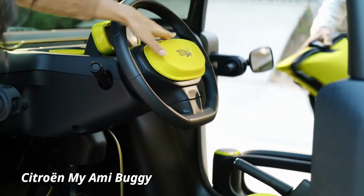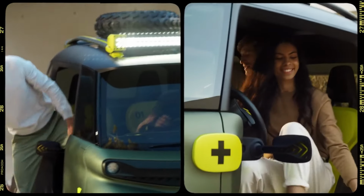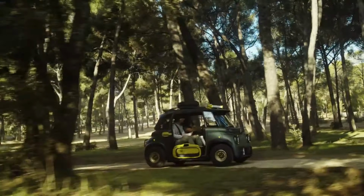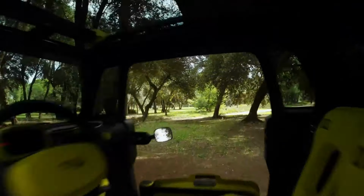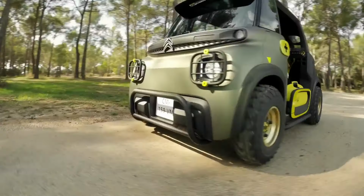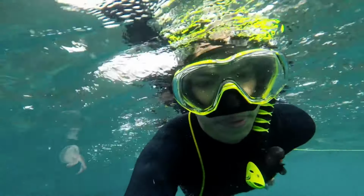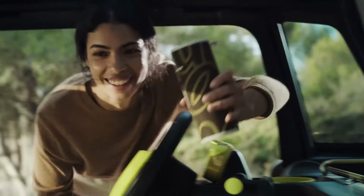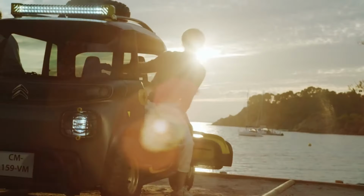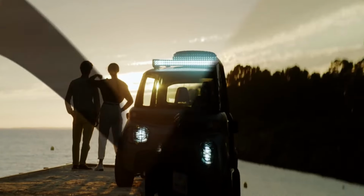Citroën My Ami Buggy. The Citroën My Ami Buggy concept takes the iconic Ami Electric into a bold new direction, tailored for adventure and fun. Unveiled with a rugged aesthetic that stands out with its two-tone khaki and black exterior, complemented by vibrant citric yellow accents, this concept is all about playful functionality. The buggy version loses the traditional doors for removable transparent canvas, perfect for variable weather, and sports a panoramic sunroof along with a roof-mounted LED light bar, enhancing its outdoor readiness.